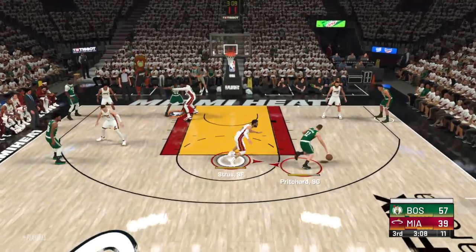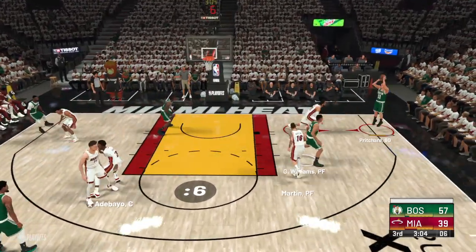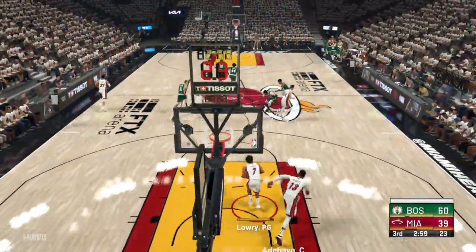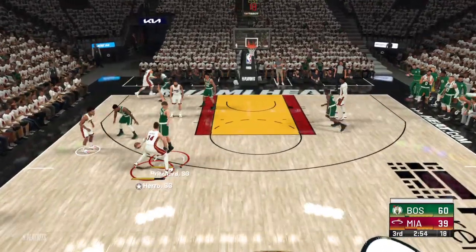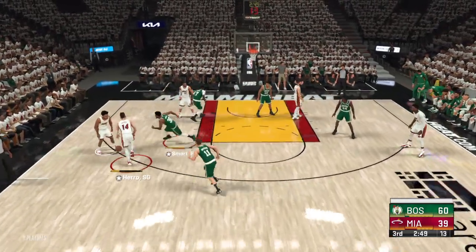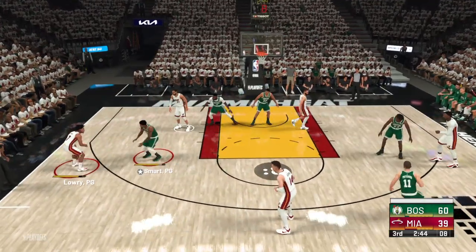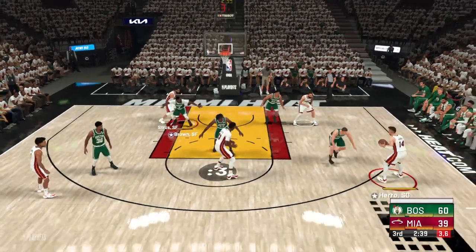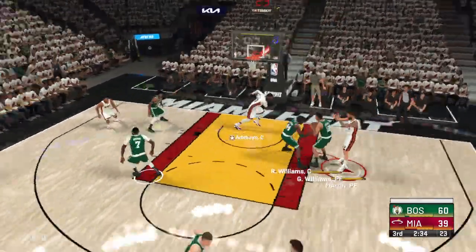Second half of play, and we're 3 minutes into the third here. Pritchard passes to Williams. Launches a 3, and the Celtics hit again from deep. You cannot leave him alone like that, especially from long range. Hero with it. He's been patient so far, nothing on the scoreboard yet. Outside Lowry. Takes the 3. Hero no good.